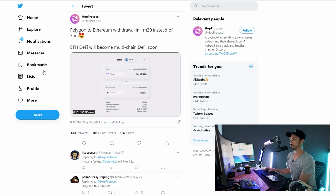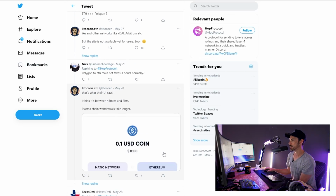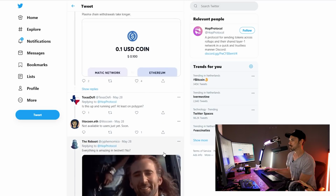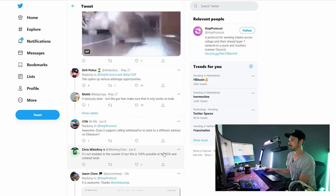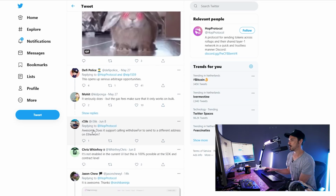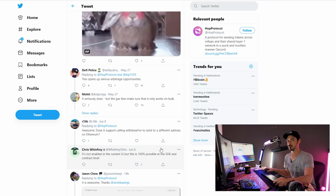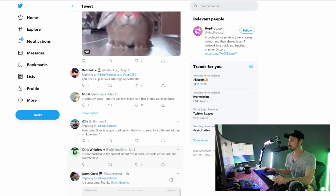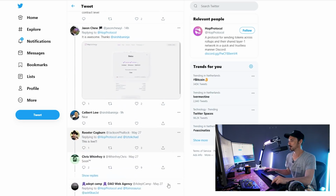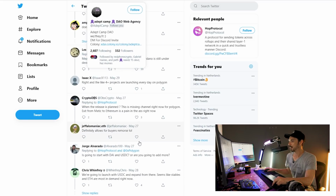Then there was just another couple of things that stood out from this original post. Let me see if I can find them. Just some responses from Chris himself. Here we go. So Relic here says, awesome. Does it support calling withdraw for to send to a different address on Ethereum? And Chris says, it's not enabled in the current UI, but this is 100% possible at the SDK and contract level. Somebody, Bruce Cobban, says, is this live? Chris says, soon. Classic.